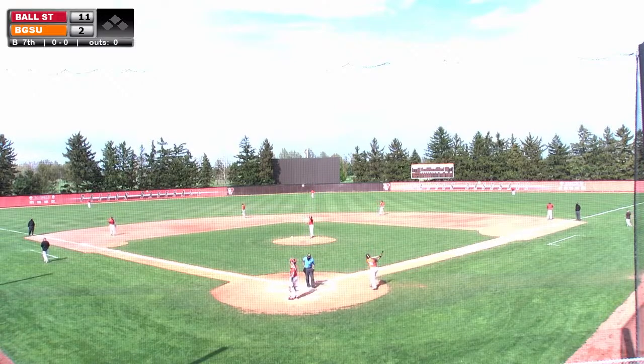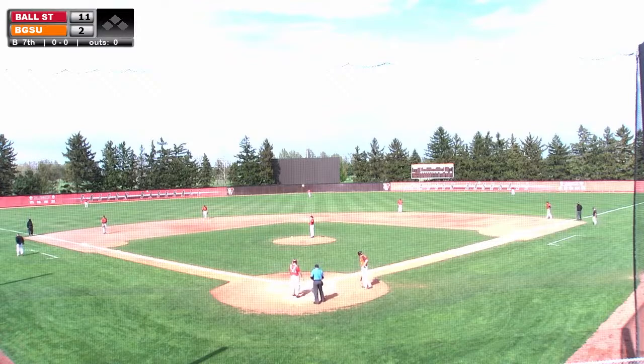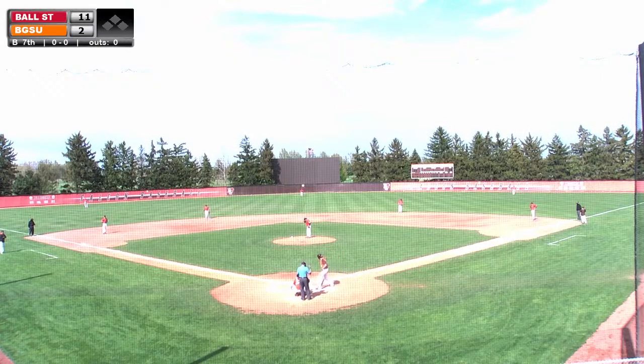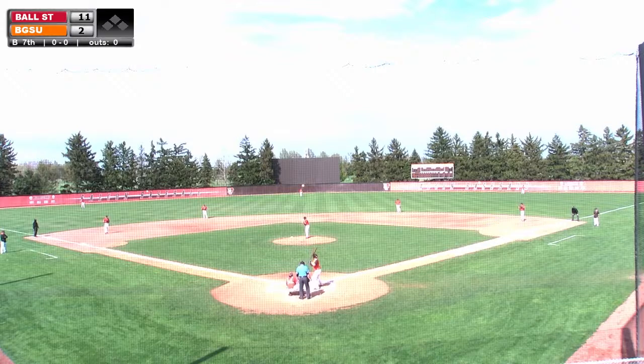Meanwhile, for the Cardinals, after pinch hitting, Tyler Henriques stays in the game at third base. Also, Zach Cole stays in the game and plays second base. And Conant moves from third to short. Also, Cade Fitzpatrick is now catching. And Bowling Green ready to go here in the 7th inning.